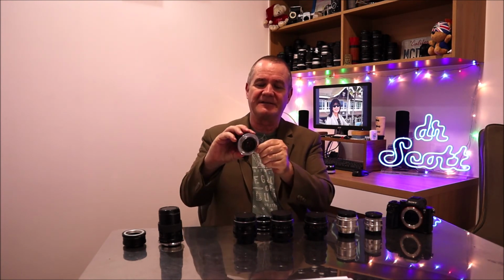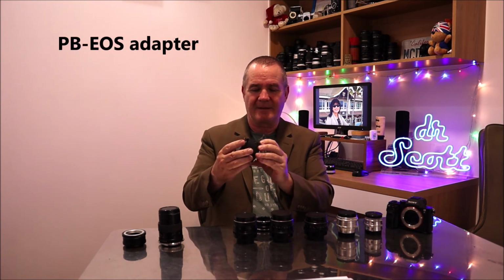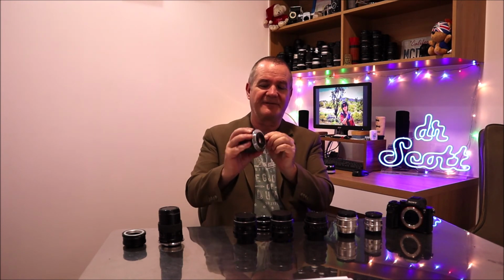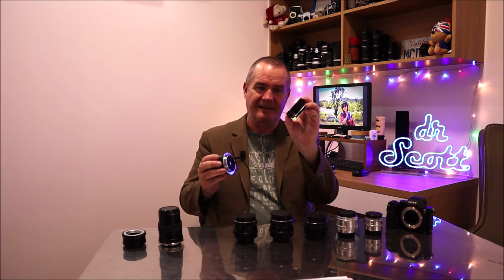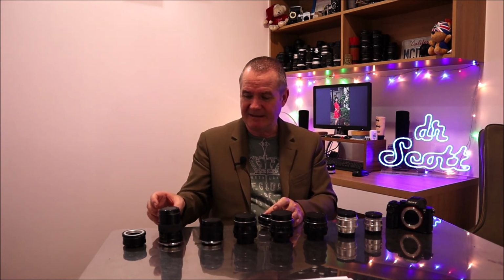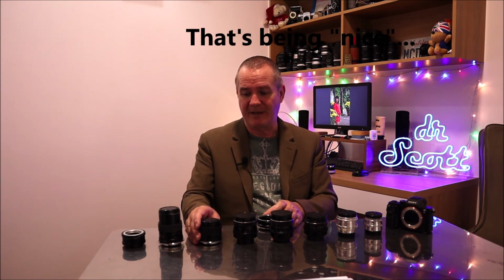So again, you see the silver here is the PB to EOS little adapter. It's very small, which is why it can fit on here without making that much impact on the lens itself. But anyway, it's not a very good lens. I definitely wouldn't recommend buying it.